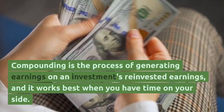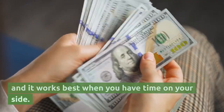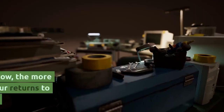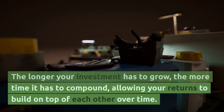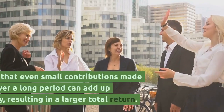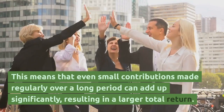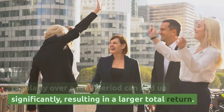Compounding is the process of generating earnings on an investment's reinvested earnings, and it works best when you have time on your side. The longer your investment has to grow, the more time it has to compound, allowing your returns to build on top of each other over time. This means that even small contributions made regularly over a long period can add up significantly, resulting in a larger total return.